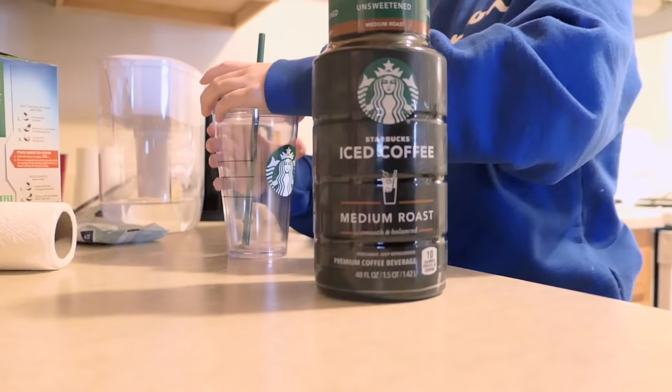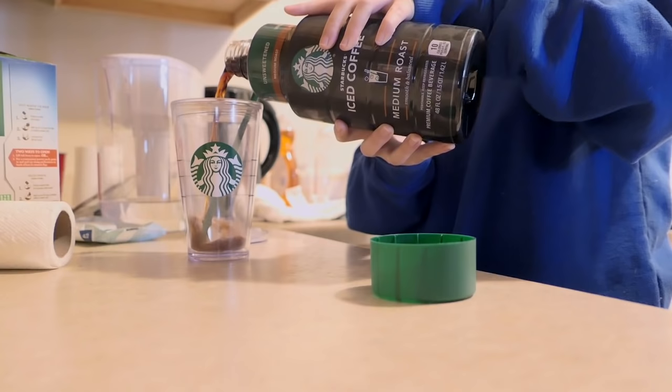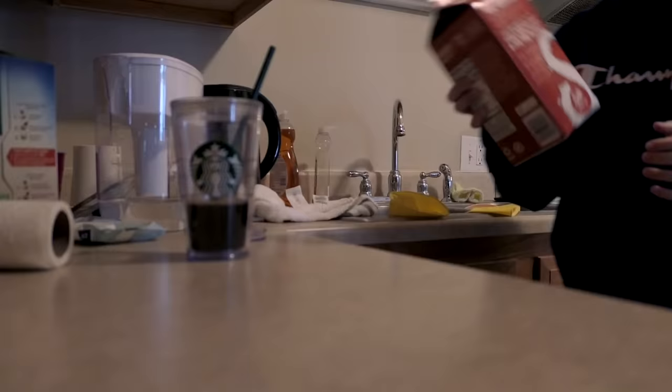I don't know about you, but I cannot work without caffeine in my system. So the first thing I do is walk into the kitchen and make myself some coffee. I bought this bottle of iced coffee from my local grocery store.